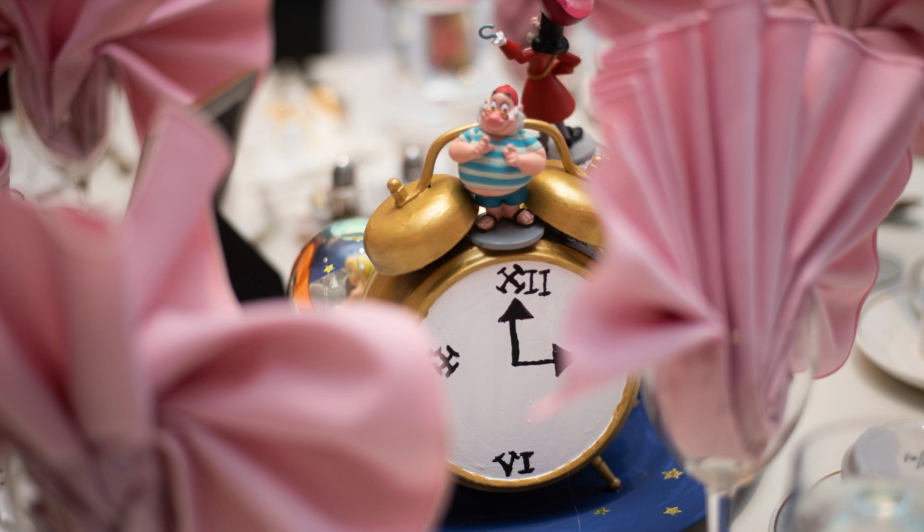This next centerpiece is a dedication to Peter Pan, and I wish it showed a full view of this centerpiece because this was one of my favorites. So the base of the plate, we painted it as the night sky. My sister added these star stickers around it to represent the night sky. We found this old alarm clock, and my sister repainted it gold, and she painted the middle white, and then she added the Roman numerals for Tick-Tock Croc.